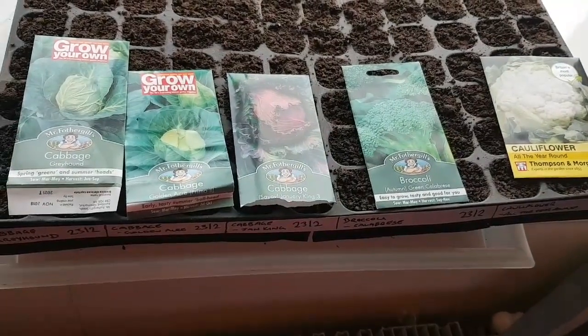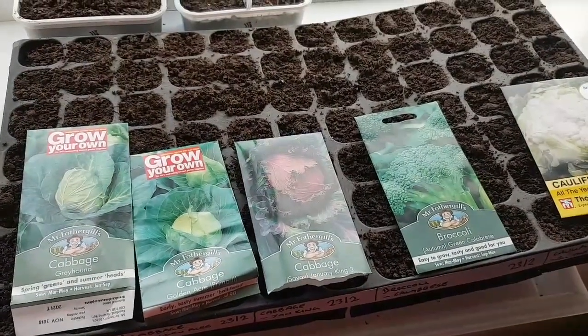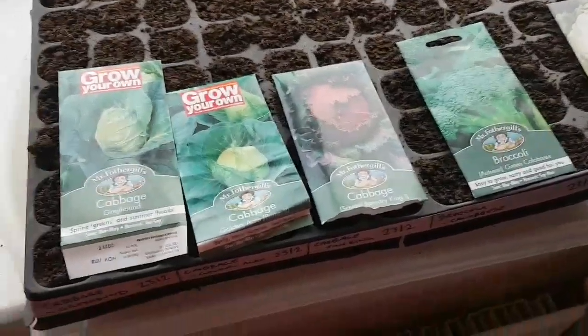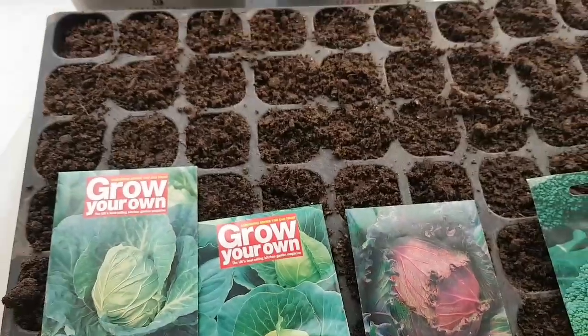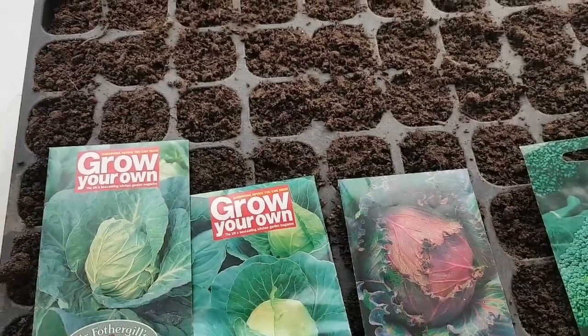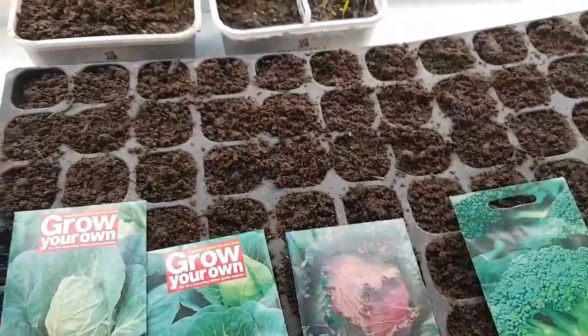So as you can see, they're mainly from Gill seeds and part of the grow your own packages. What you get is half a dozen packages of seeds, so to speak. So I've just got these inch cell trays here, filled with the John Innes seed sowing compost, and I'll just put in one seed per station.